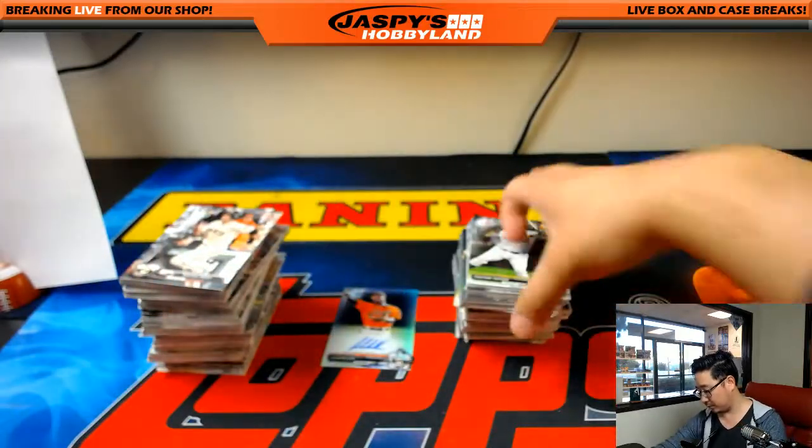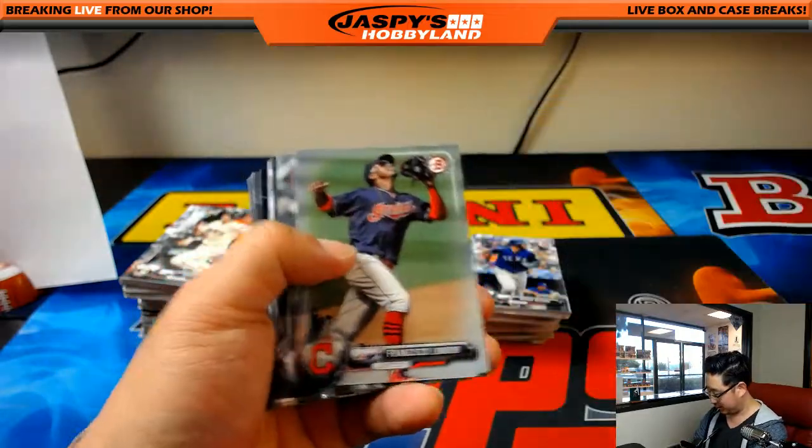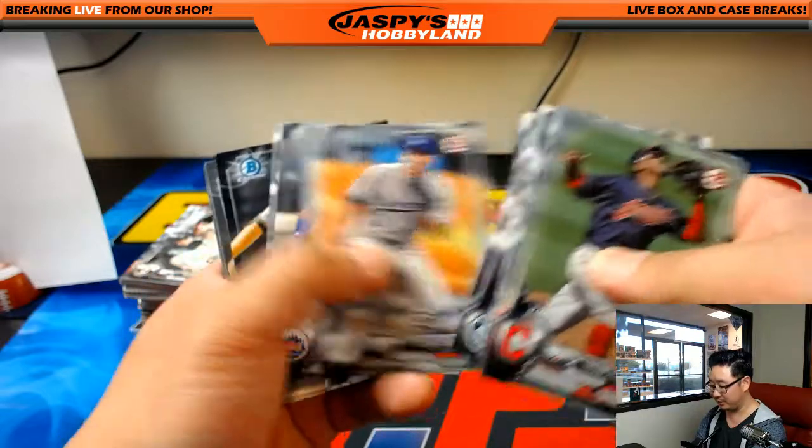Wow, Ethier's still there. Yeah, I think he's the longest tenured Dodger. He's been there the longest. Longer than... No, yeah, he was there before Kershaw.